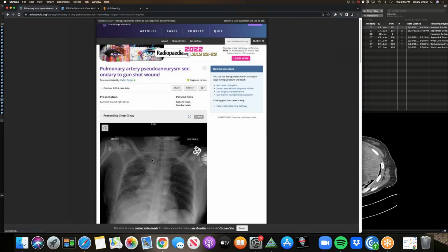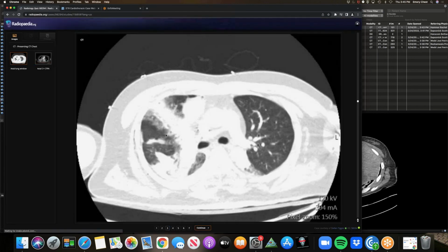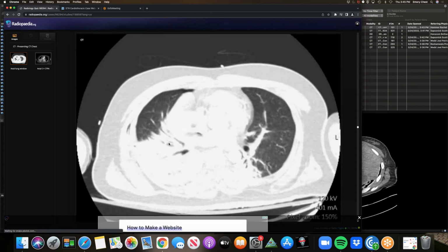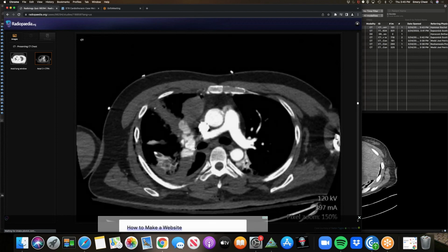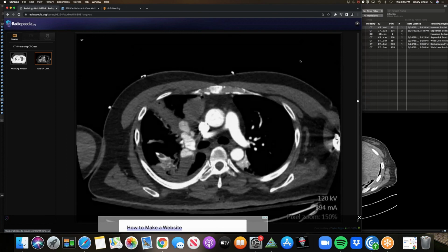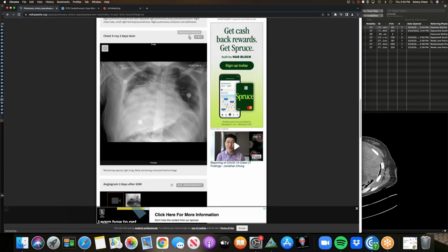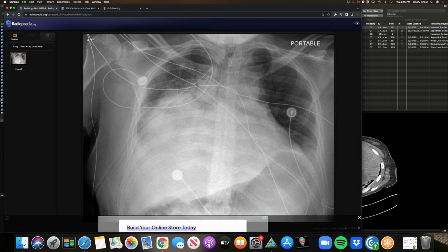And here's the CT scan. And then this is kind of the track of the bullet as it went through the lung. A lot of hemorrhage. So you can see pseudoaneurysm here. And interval radiograph, worsening airspace disease here, not right lung.